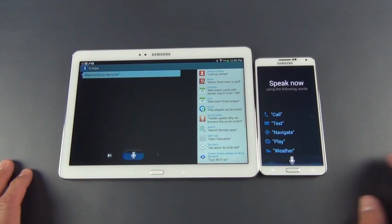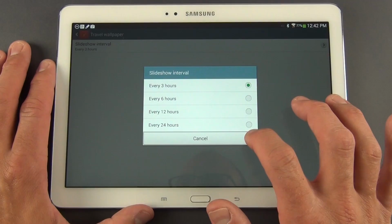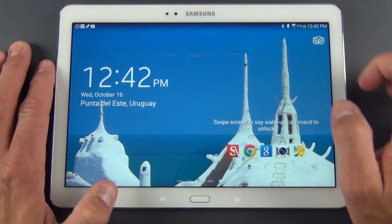There you go. Now under wallpaper, we have a new lock screen option. We can go to travel wallpapers, which works with TripAdvisor. You can change the interval of the refresh of those wallpapers, so you can do it every 3 hours or up to 24 hours. So we're good with 3 hours. And basically, if you enable this and we go to our lock screen now, you'll see these travel-themed wallpapers. So you can see the location and that sort of thing. You can see the TripAdvisor logo in the upper right corner.